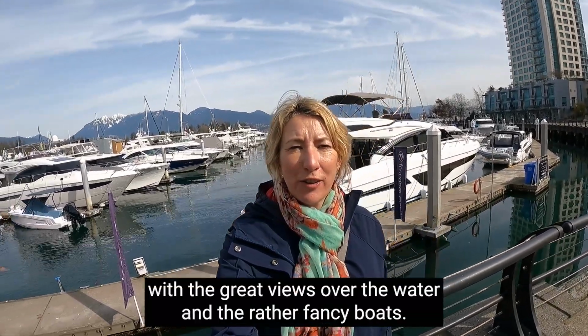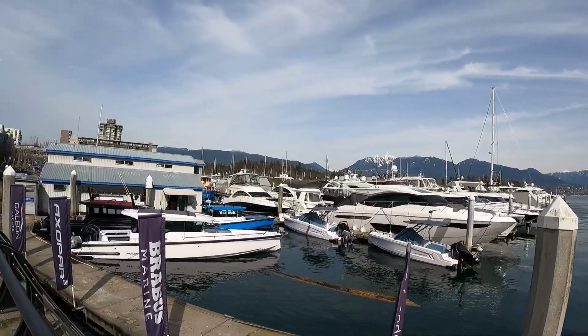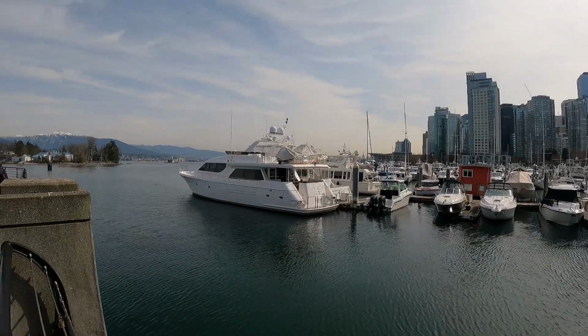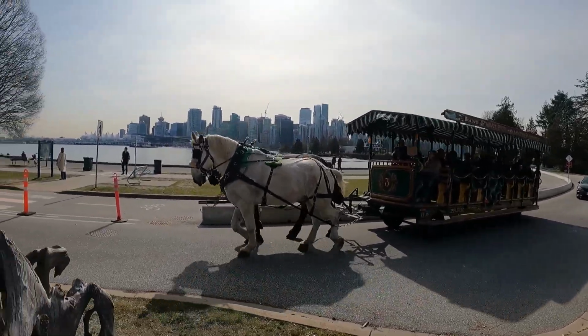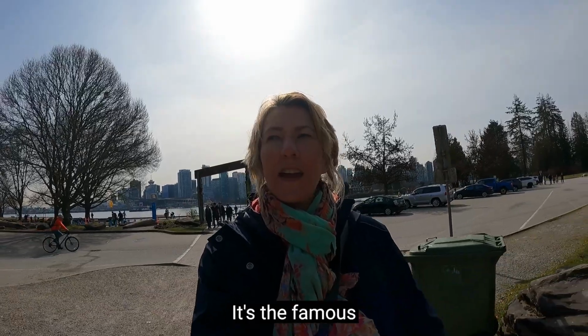And this area with the great views over the water and the rather fancy boats before we get to Stanley Park is Coal Harbour. Next stop is, I think it's called Brockton Park. It's the famous totem poles. These are pretty cool.